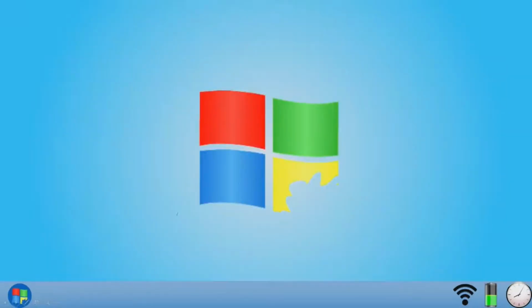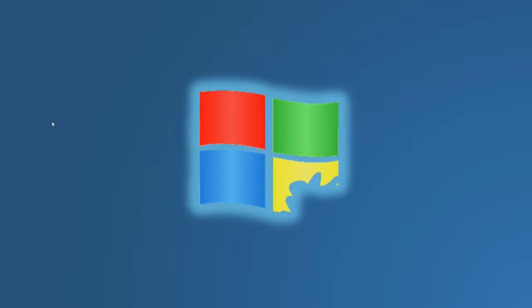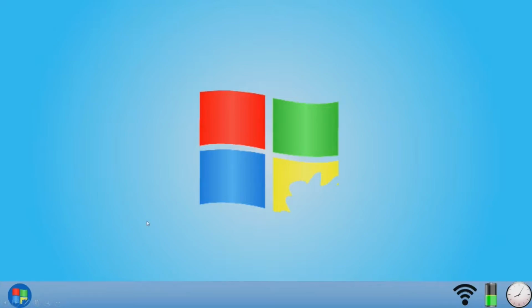Okay, it obviously crashed. Let's go back to that. And it's cool animation, yes. No way to skip these animations. Okay, let's go to TV and movies. Let's see what we have. Oh yeah, it crashed again.